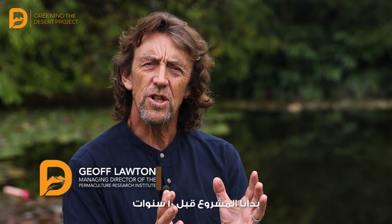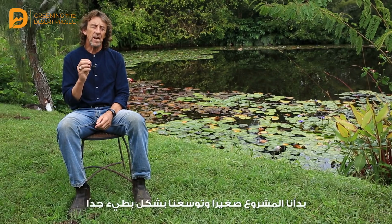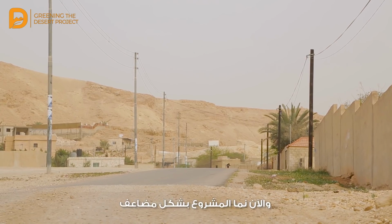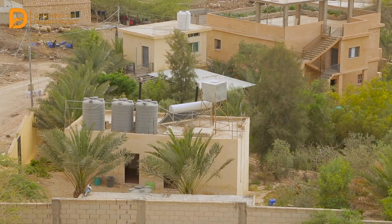We started the project just over 10 years ago. That's when we purchased the land and we started working on the site. But we started very small and expanded very slowly and allowed the project to exponentially grow. The project starts from the top with a large storage water tank.